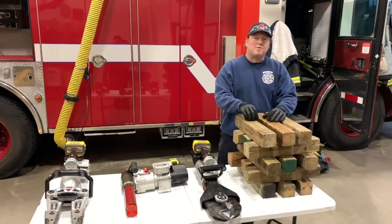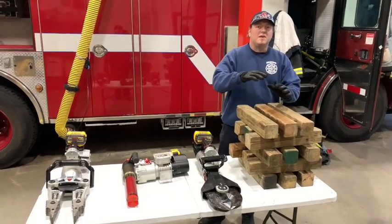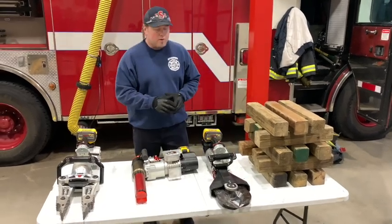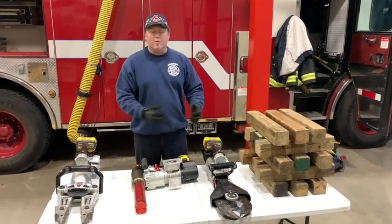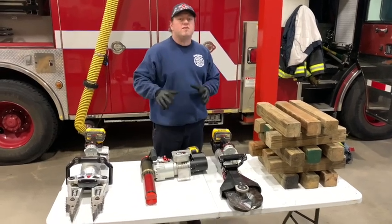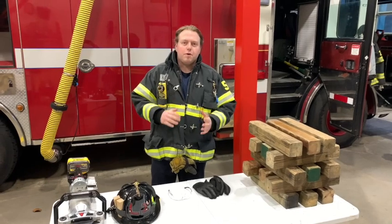We use these to protect our firefighters when working underneath the car. If we lift it 5 feet in the air, we've got to keep it at that height in case something fails. So what we're going to do today is use these tools in multiple ways and show you the way we train with them, because we can't just cut any car up. So we're going to use these tools in training exercises. You're going to actually get to see these things in use. Enjoy.